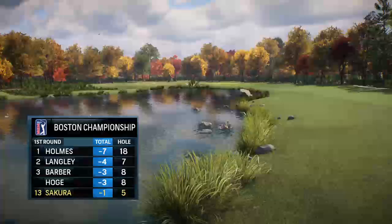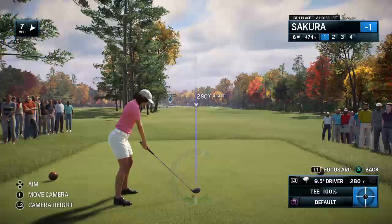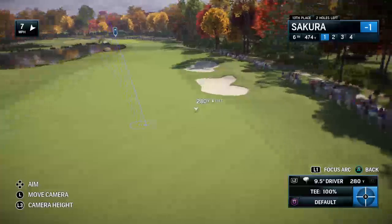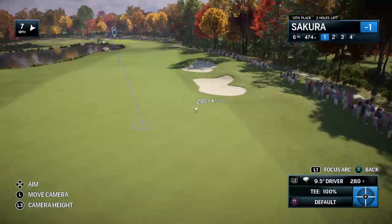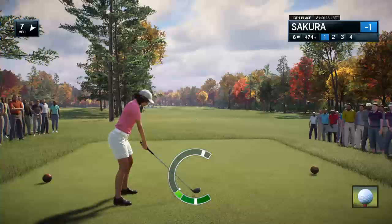This is one of the most challenging holes on the golf course, Frank. 465-yard par 4 sixth. Yeah, just hit your tee shot in between those two trees. You don't have to be too aggressive. You really do have to hit this ball in the fairway because that green is tucked very close to the water.